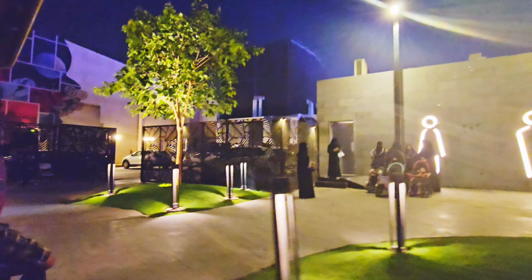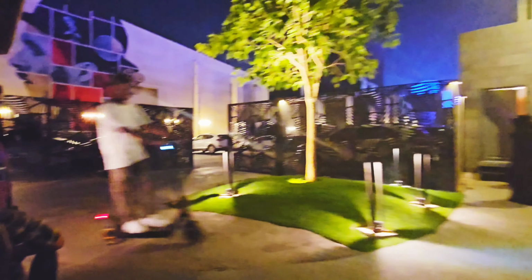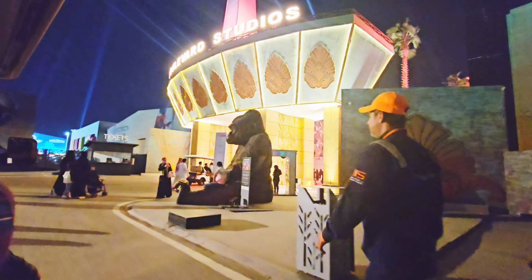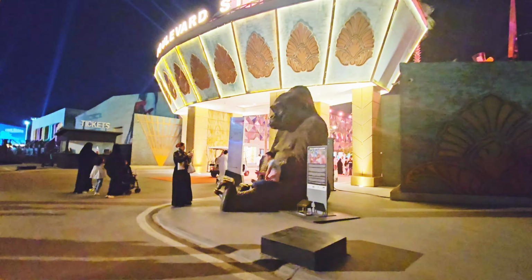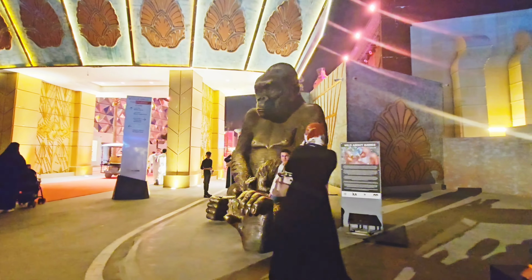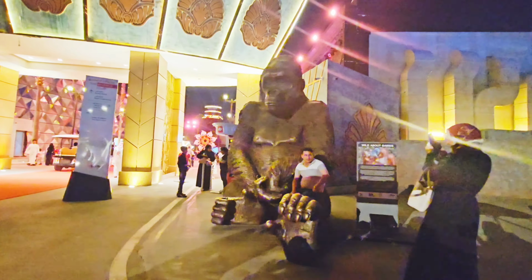Riyadh Boulevard City is a hub of activity, offering a plethora of attractions that cater to all interests. From thrilling amusement parks and live performances to art galleries and cultural exhibits, there's something for everyone. Each attraction is designed to provide an immersive experience, making your visit unforgettable.